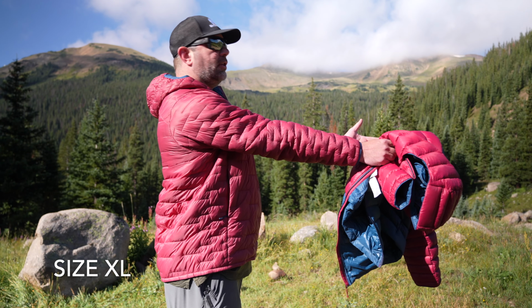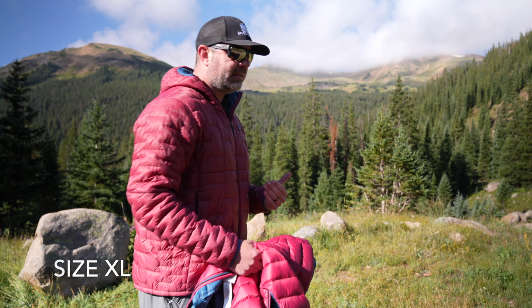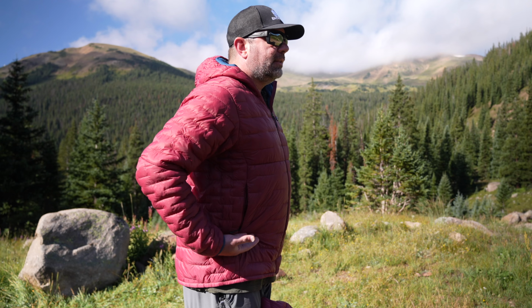For reference, let's get into the sizing. I'm 6'1", 210 pounds, 45 inch chest, 33 inch waist, 36, 37 on the arms. And the Micro Puff is in size extra large. It's a fantastic fit. I'll go over real quickly the hand pockets. They're a little bit higher up, which I think is absolutely ideal if you're using this for outdoor adventures with backpack straps right here. It's a very, very functional design.